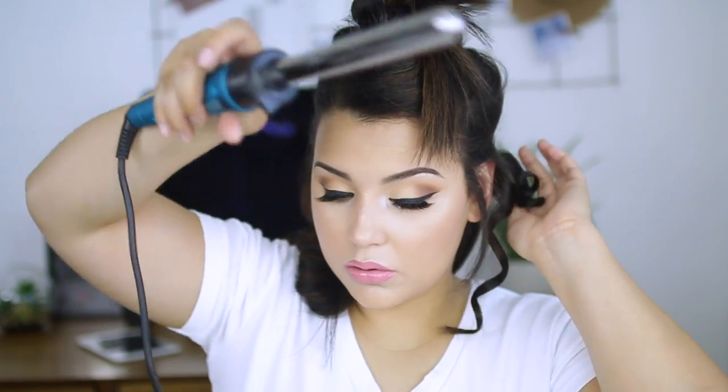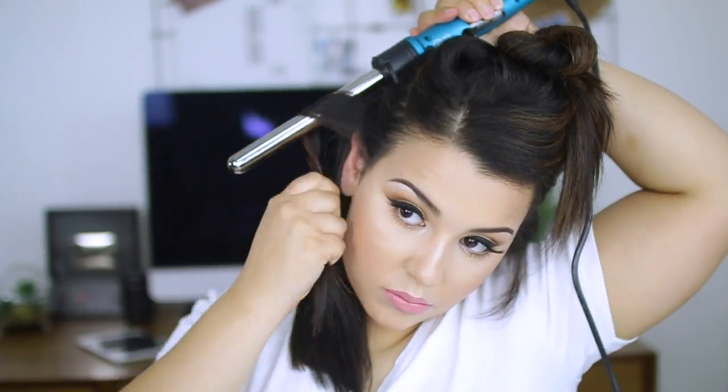Now, if these curls are way too small for you, you definitely don't need to go with the 19mm. Like I said, this kit comes with a variety of size choices to create the most versatile curl and wave. So you definitely don't need to do the 19mm. You can do 25 or 32mm, whatever is suitable for your hair length.